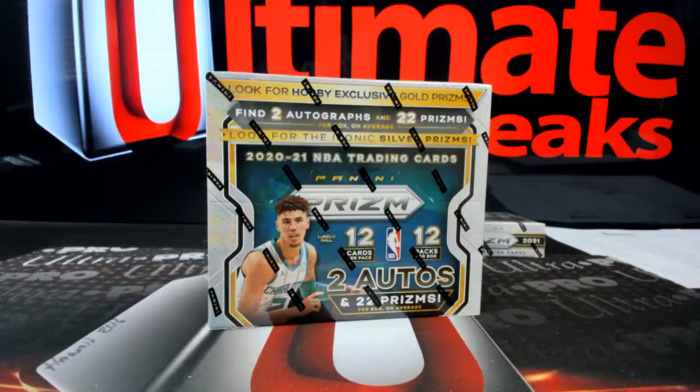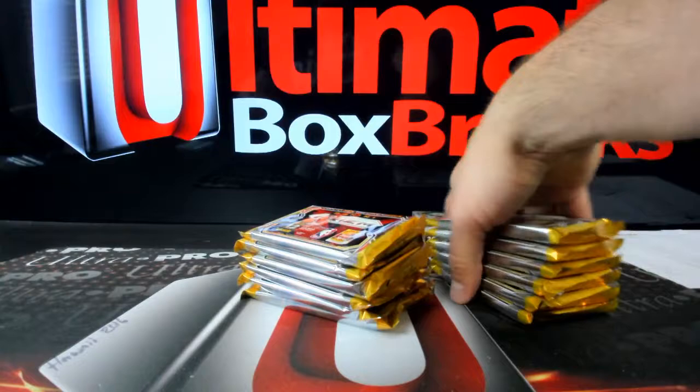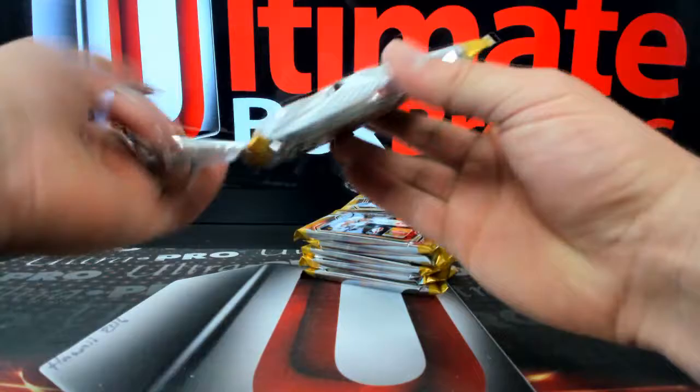All right. So here's the Prism Jumbo box. And then we'll jump over to personal break. But, yeah, there's some weird stuff. Like, weird stuff came in. Like, those Onyx Vintage, where you can't even get a blaster for $50. Why not take a shot on those? And there's two on-card autos per box of them. I don't know. Why not? Might as well try.